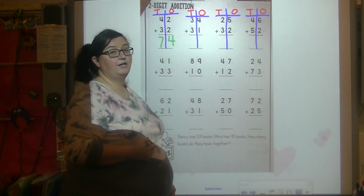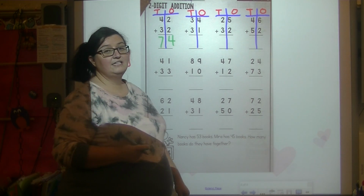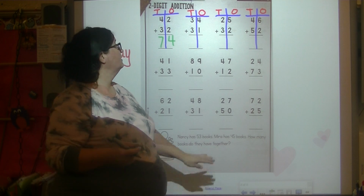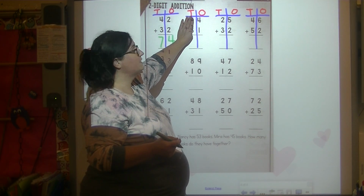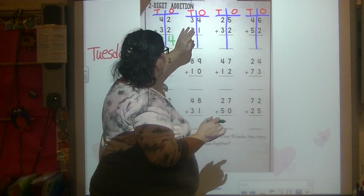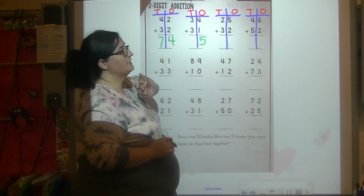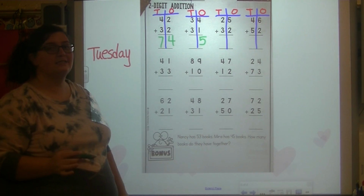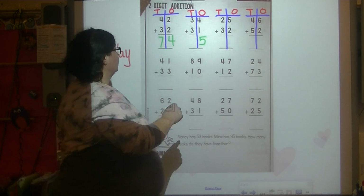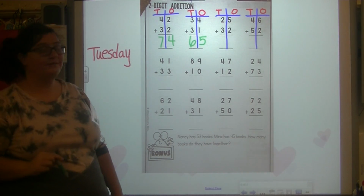34 plus 31. All right, who hides first? Tens hide, the ones play. 4 plus 1? 5. And the tens play. 3 plus 3 is 6. 65.